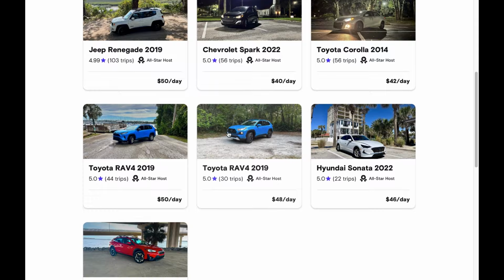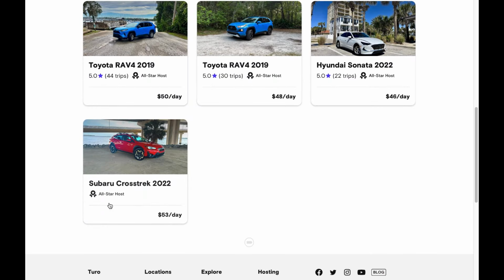So just because a car has a lower trip count does not mean that that host does not have experience hosting trips. So scroll down to the bottom, look for the host, and see how many trips they have done overall on Turo. That will help give you some peace of mind if you are looking at a car that has a lower trip count. Maybe it's a new car that the host got. Maybe it's one that doesn't get rented often. But either way, you are able to see the experience that the host has when you are deciding whether or not to book this car.